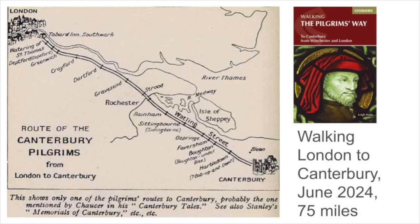Hi, I'm Rebecca Balcarcel, and I walked with a friend from London to Canterbury in 2024 on the Pilgrim's Way. We strapped on our backpacks and used this guidebook to have maps and to know directions and get recommendations on where to sleep and eat along the way. Now, why did we do this?